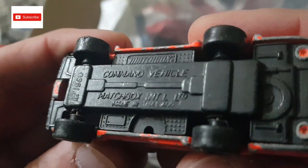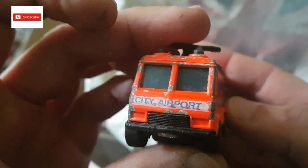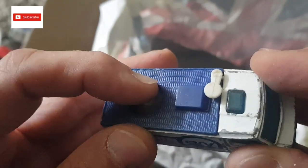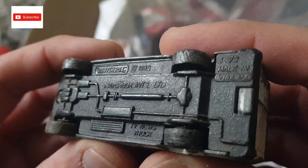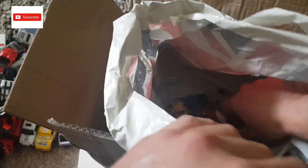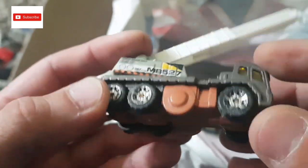We have another Ford. This must be a Matchbox. Yes, 1980, this one. Ford unit. City Airport. We have another Mercedes van, and this was a camera unit as well. This is Matchbox, 1983, I think. Yes. We have another crane, mobile crane, from Matchbox 2000.